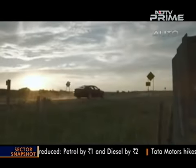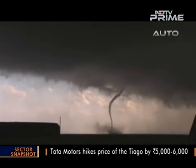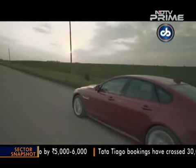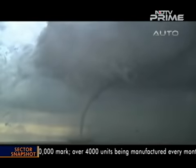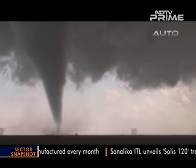I'm Tornado Tim, and I spend every year chasing storms. I've been chasing storms for over 20 years, and on this trip I'm using the Jaguar XF. So a tornado forms by a lot of moisture in the low-level atmosphere, along with a lot of wind shear above that and some type of trigger, like a low-pressure system coming over the top.